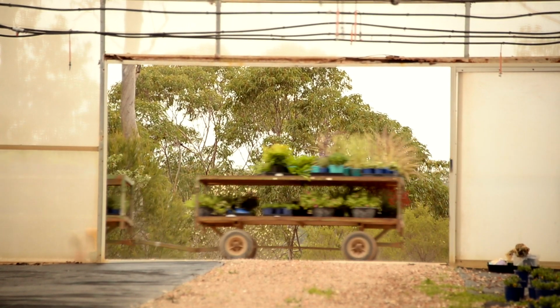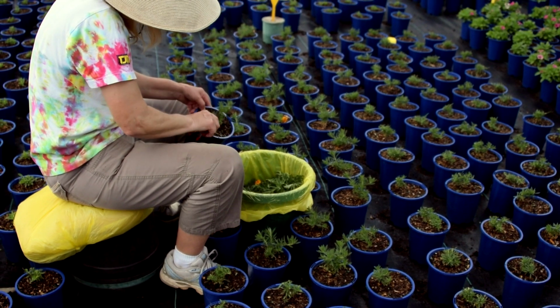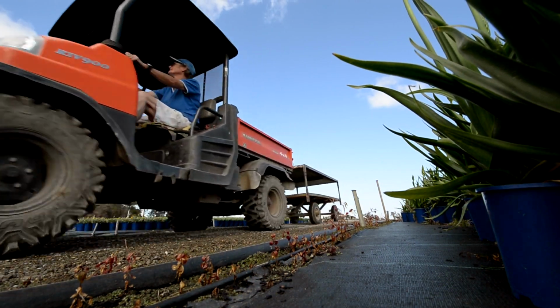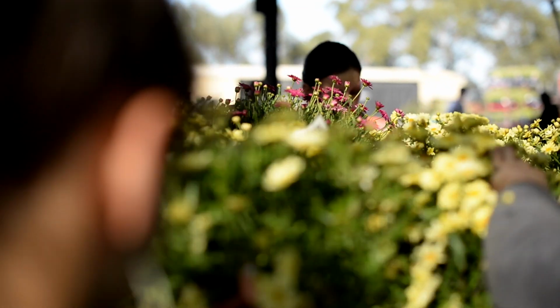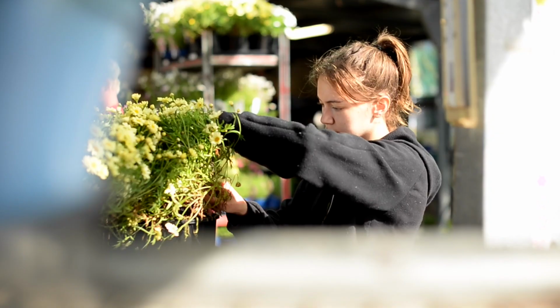We've got about 40 workers, 40 employees and 40 plant lovers. There's people potting, people on tractors, people pruning the plants, people driving our trucks, people answering phones. So it's a huge sort of factory for plants here, and it takes 40 people to get the job done.